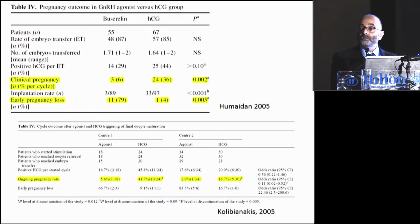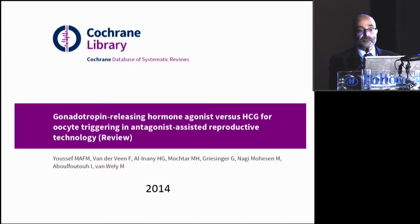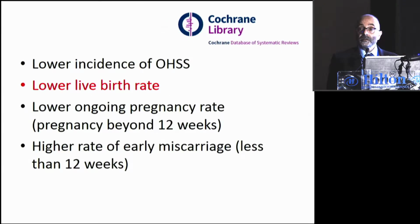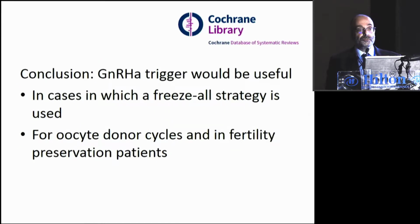And this was the base of the Cochrane review published 2014 that clearly mentioned that if you give GnRH agonist trigger, your live birth rate is going to be affected and is going to be quite low. And therefore, they concluded that there's a lower live birth rate, lower ongoing pregnancy rate, and a higher rate of miscarriage. And according to the Cochrane, we should not use the agonist except in patients in whom we are going to freeze all the eggs or we are using it for egg donation.